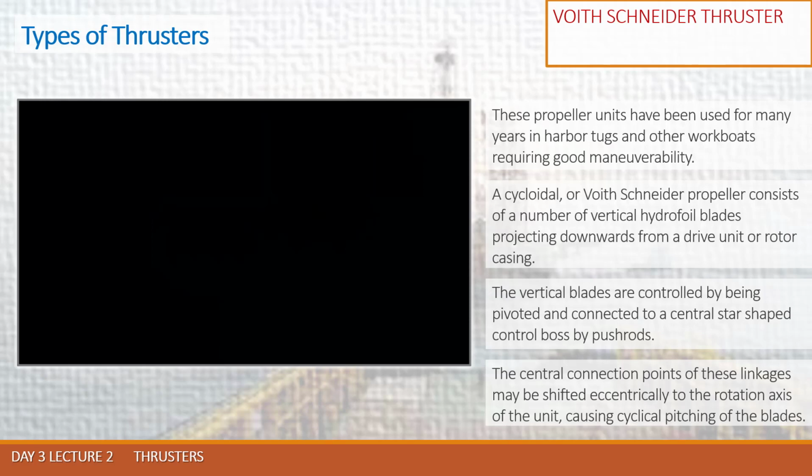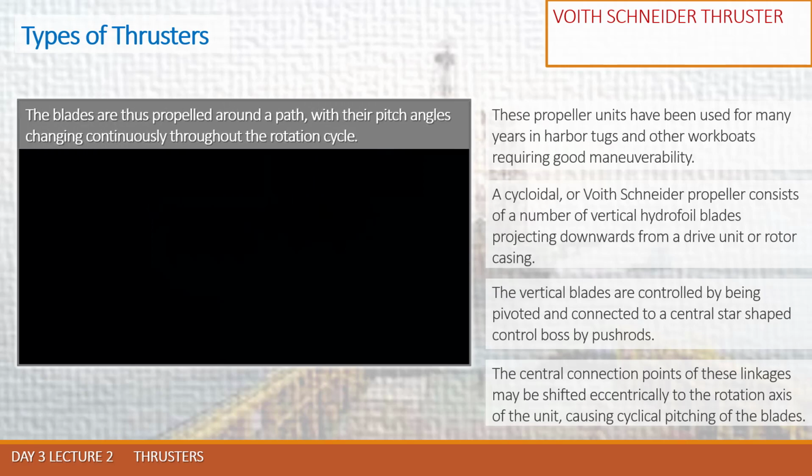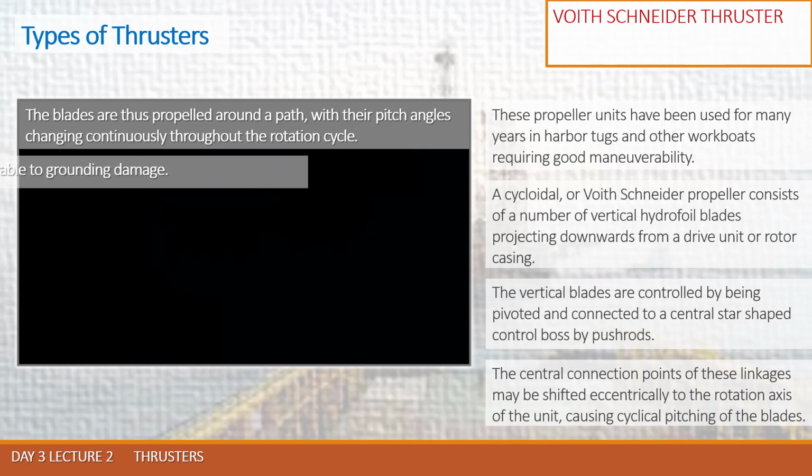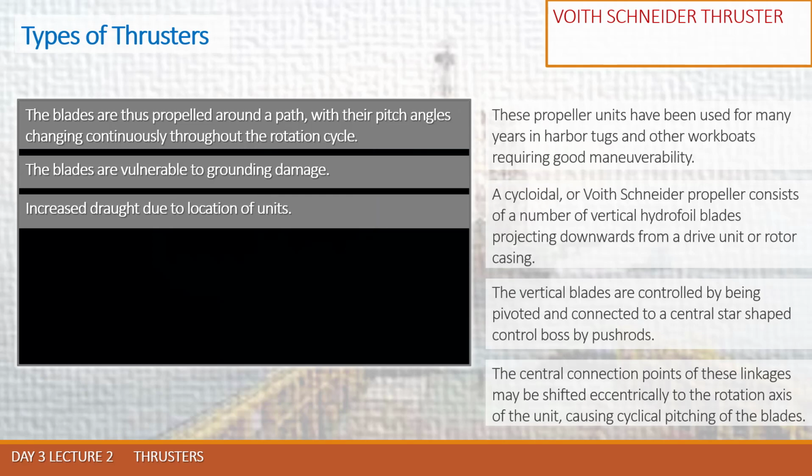But Voigt has some disadvantages. The blades are vulnerable to grinding damage, increased draft due to location of unit, and a special safe frame is required to guard the propulsion unit against grounding. Less efficiency in terms of thrust power characteristics when used as main propulsion at normal sea speeds. Only a few DP-capable vessels are fitted with cycloidal propellers or thrusters. And of course, many components here are operated manually, and due to that they have expensive maintenance.